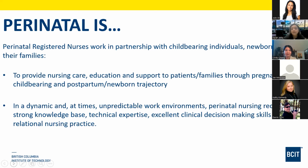So perinatal, what is perinatal? The perinatal specialty is registered nurses working in partnership with childbearing individuals, their newborns, and their families, really to provide nursing care, education, and support to patients and their families throughout the trajectory starting from pregnancy all into labor and birth, and then into post-delivery called postpartum, and then the first few weeks of the newborn.